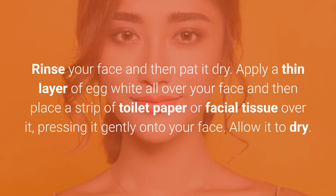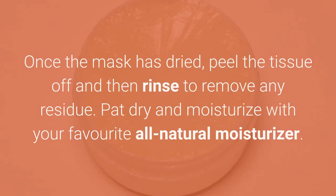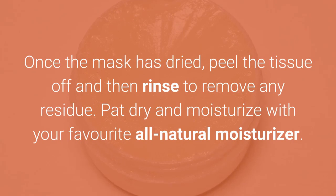Allow it to dry. Next, place the second layer of egg white over the tissue. You can dip your fingers in the egg white and then onto the tissue to make it easier. Allow that layer to dry as well. Once the mask has dried, peel the tissue off and then rinse to remove any residue. Pat dry and moisturize with your favorite all-natural moisturizer.